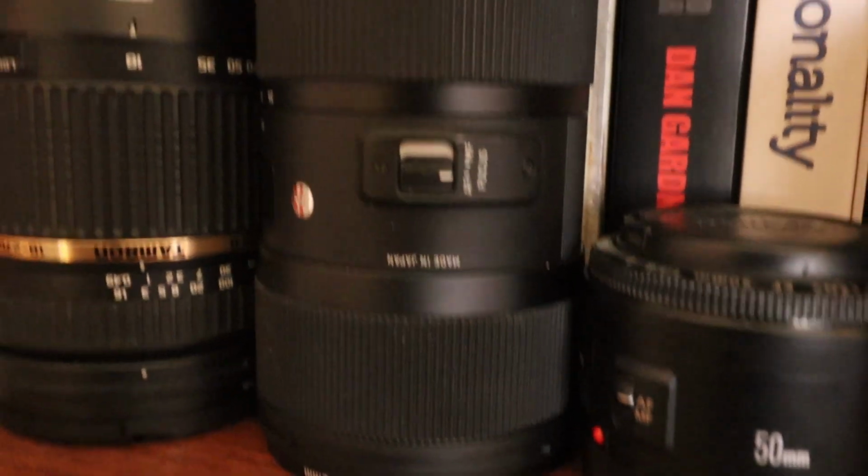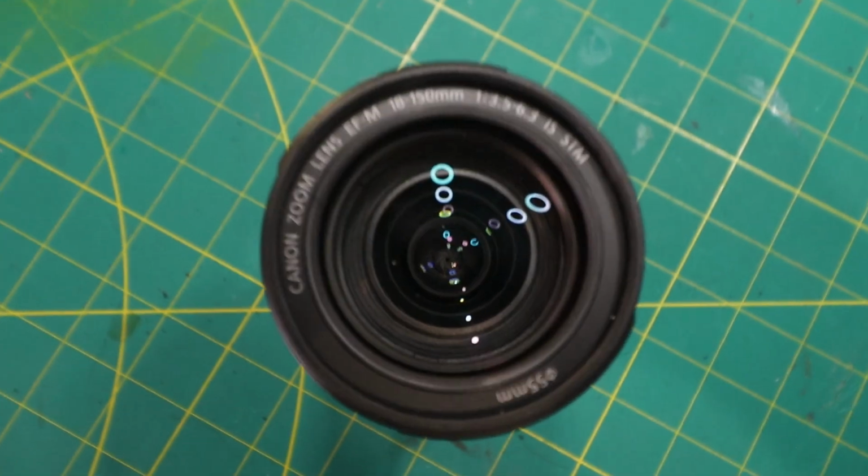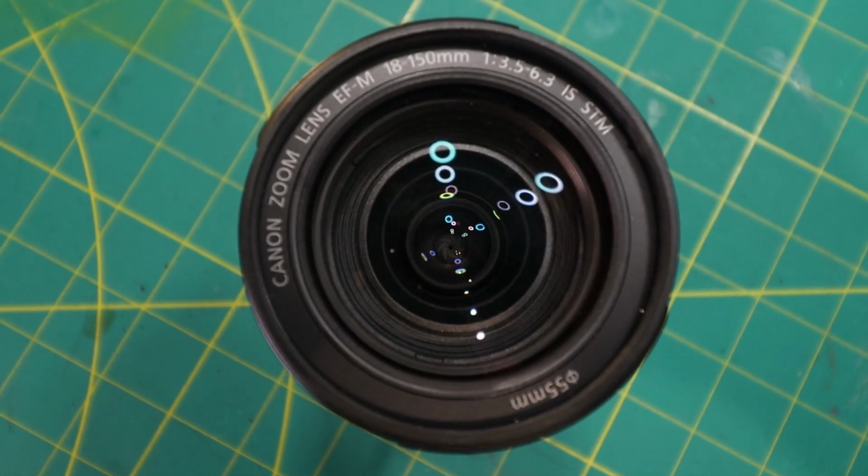And I find a good all-purpose lens like this is a lot better than your primes or your specialty lenses, which are great for what they're for, but you end up having to change lenses all the time. It's easier just to have one lens that does the job, and then you can work out what it is that you want and start investing in lenses that way, rather than spending a whole bunch of money to begin with and ending up not using them because they're a hassle.